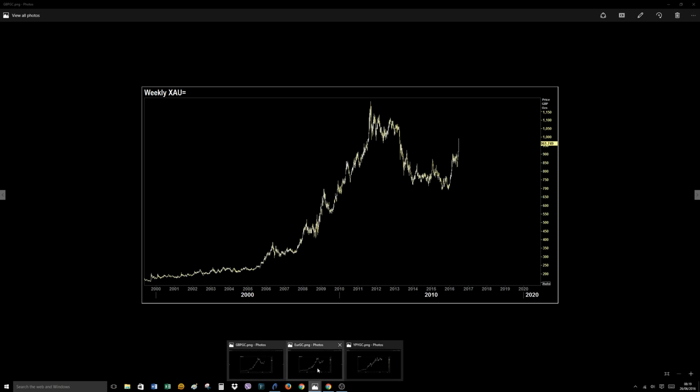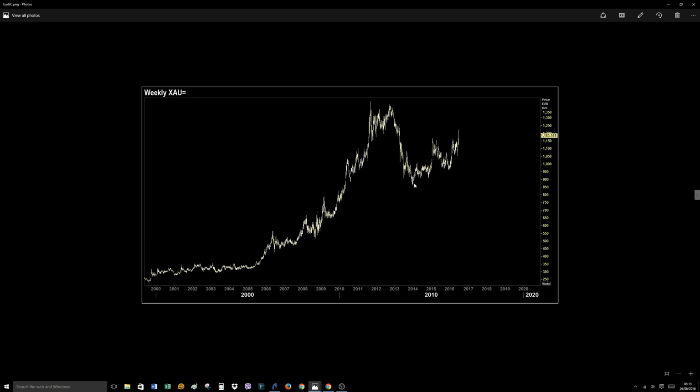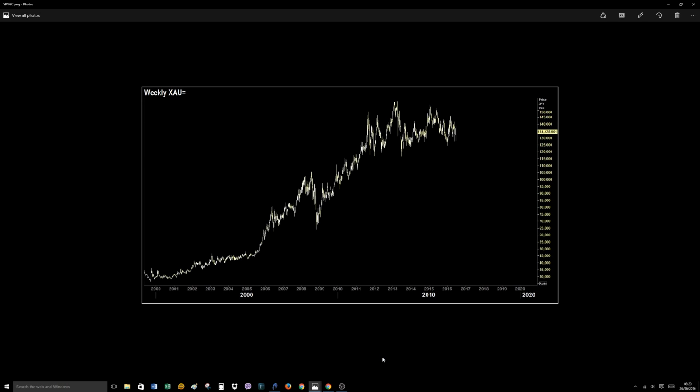If now I go for a euro chart, it's more or less telling me the same, but in a less volatile manner than sterling. And if I now look at a yen chart, it's actually telling me that the market is going nowhere. Now this is a very, very interesting chart. It's a chart which is telling us that from Abenomics onwards, nothing has happened, and that gold has actually been the perfect hedge for the Japanese.